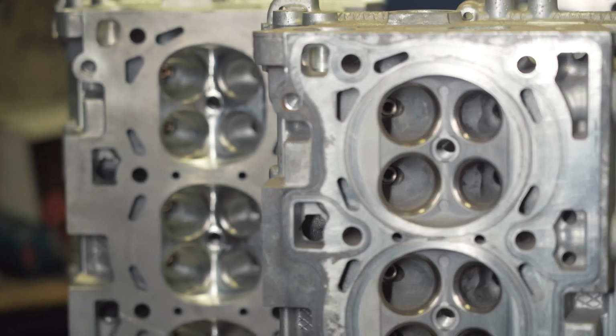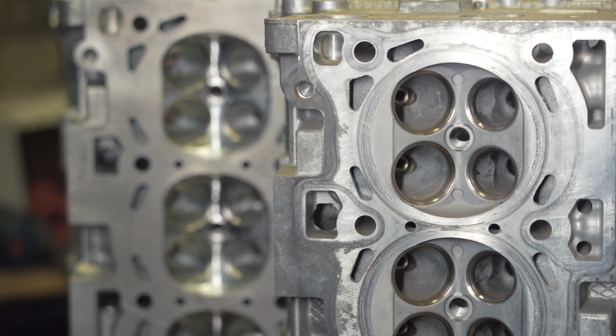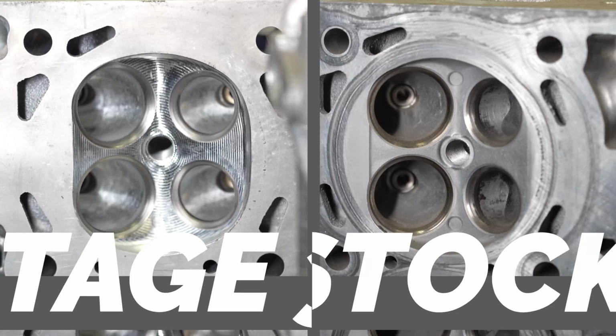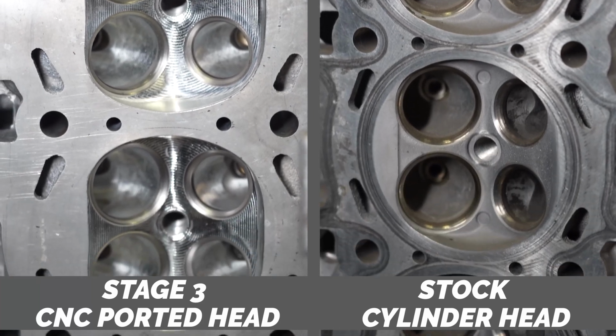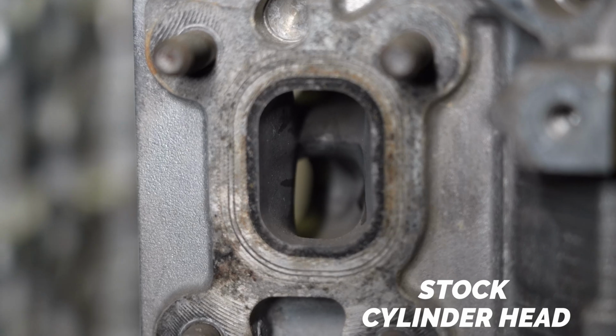After talking about camshafts, next thing that you're gonna wanna think about when you're selecting your camshaft is the porting that is done to the intake and the exhaust ports themselves. Do you have an OEM port job? Do you have a cleaned up, deburred, very minimal port and polish?